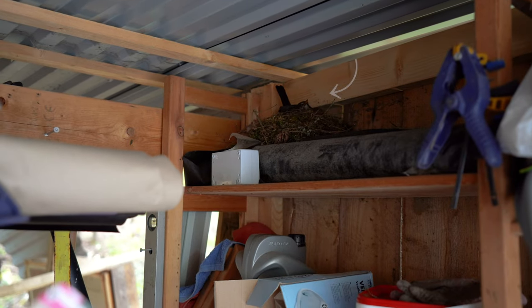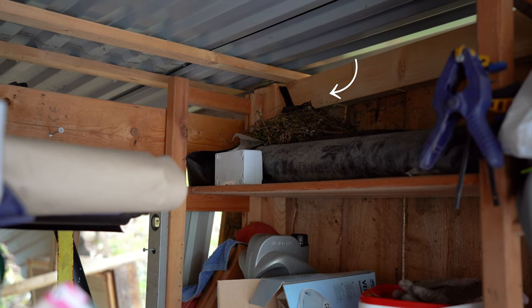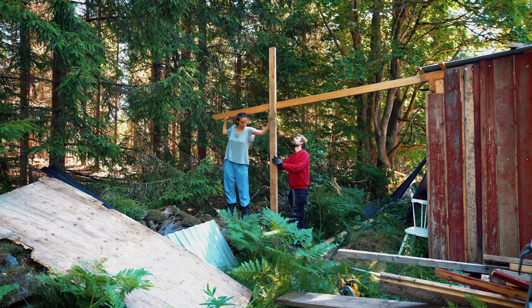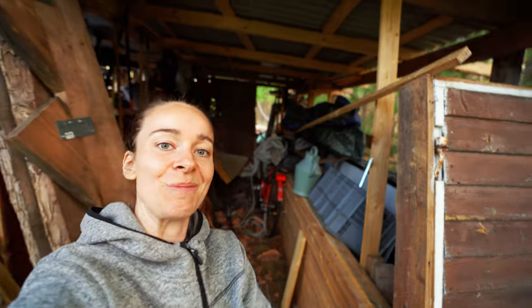Yeah, this is our mess, our biggest mess right now. We even have a bird that moved in. That's also why we never built doors for this and just kept this hideous plastic. So that was the front of it, and this is the back that we built later on. Also a mess.